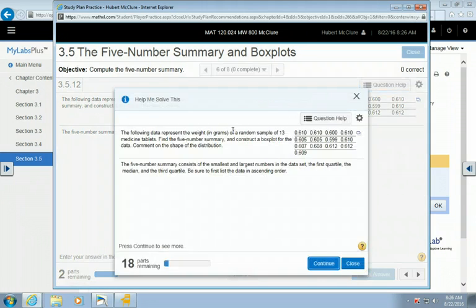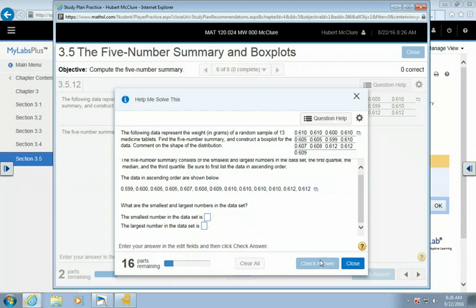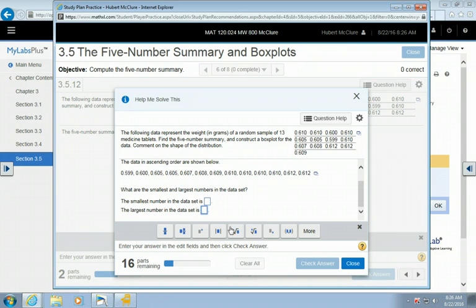You go to this one, it's going to ask you a question, and then it's going to say continue. And somewhere it's going to ask you a question, somewhere. There we go. Smallest data number is blah, blah, blah. And then you answer the question. It doesn't hurt you. It doesn't help you if you get it wrong or right. You're trying to learn how to do the problem.